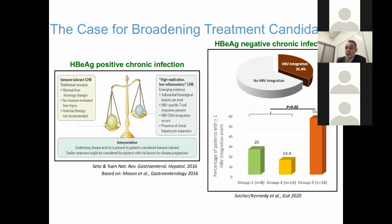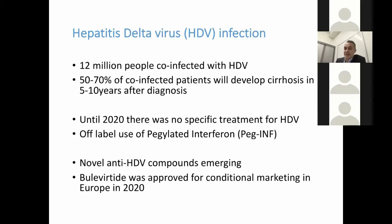I said I would finish on hepatitis delta, or HDV infection. This to me is a virus which has really been neglected for some time, but now is coming back. It's coming very much into the mainstream again as we look at it. And there's a key reason for this, and that is that there are new therapies emerging, which I'll come to in a little bit.